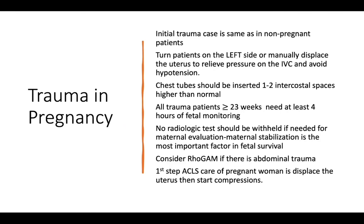Initial trauma care is the same as for our non-pregnant patients. But when we have a patient with a gravid uterus above the umbilicus, we think, maybe we can potentially save the baby. The goal is, if you're treating mom, you're saving mom, and you're also saving baby. We're going to turn these patients to the left. I think that's going to be a question potentially. So you're manually displacing the uterus, relieving the pressure on the IVC so they can get that return blood flow, and you're avoiding hypotension.